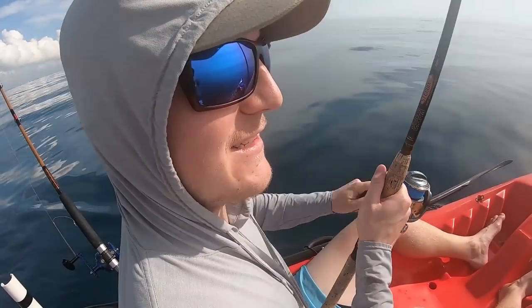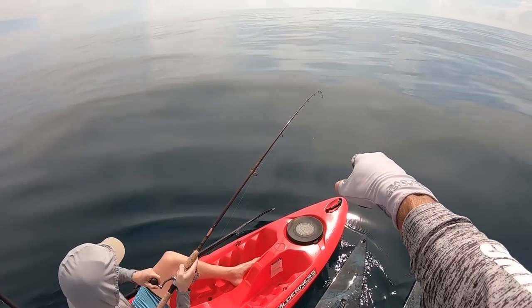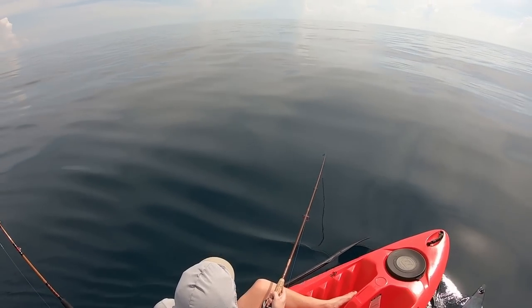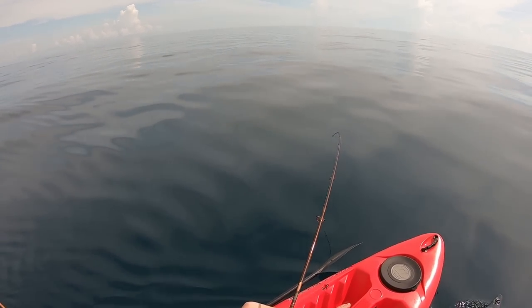You're good, Luke? I'm good. Luke wants it. Dude, he is an absolute giant. I can see him right below the surface right there. See him? No. Oh my God. That thing is huge. Yeah, I got a bad glare. I can't see him. You can't see him at all? No. Oh my God, no wonder you're not freaking out. That thing is a giant.